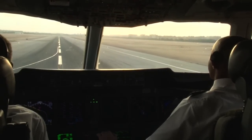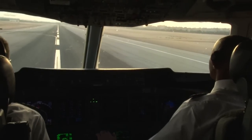One hundred, 50, 40, 30, 20, 10. Spoilers deployed, reversers.